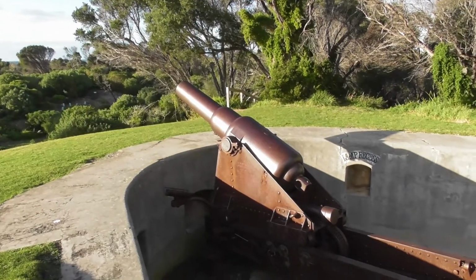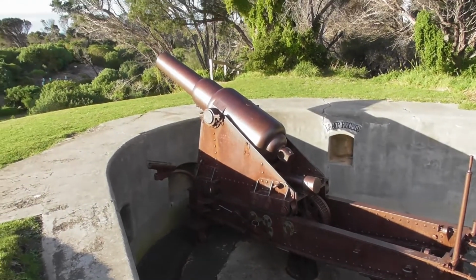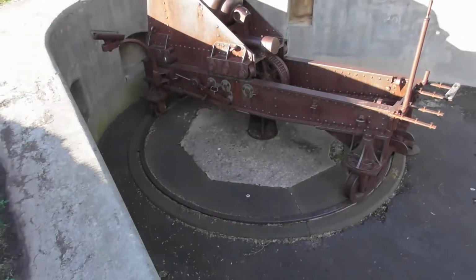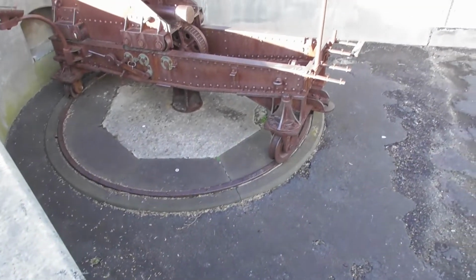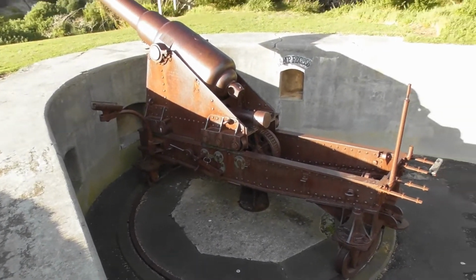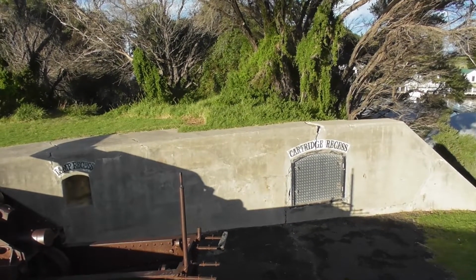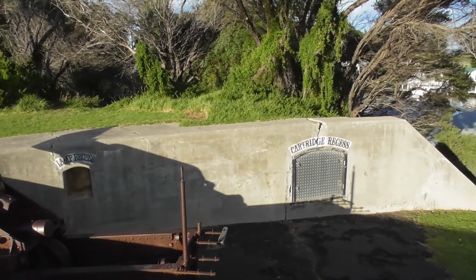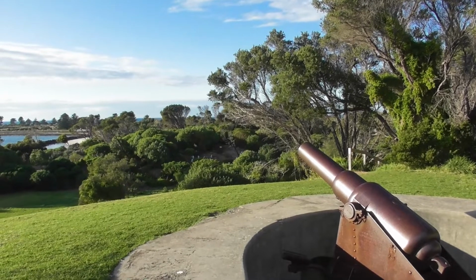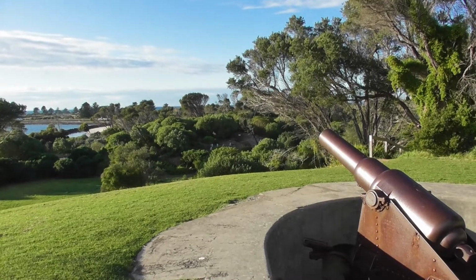So this is Battery Hill in Port Fairy, and this is one of the cannons that was designed to save Australia from the Russians. Of course the Russians never came. Interesting traversing mechanism here, which gives it a full 360 degree range of fire, and then clearly marked lamp recesses and cartridge recesses in the walls, and there was a powder magazine down on the flat there beyond the gun, keeping all the explosives well away. There's another gun over behind me, which I'll go to in a second.